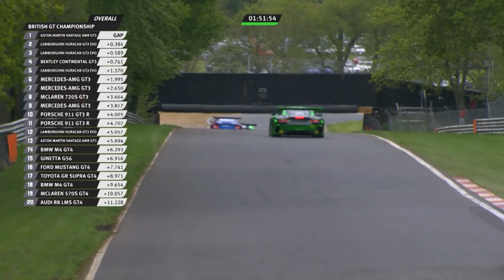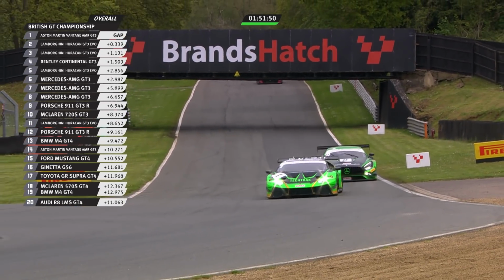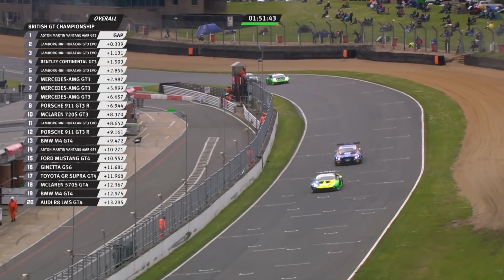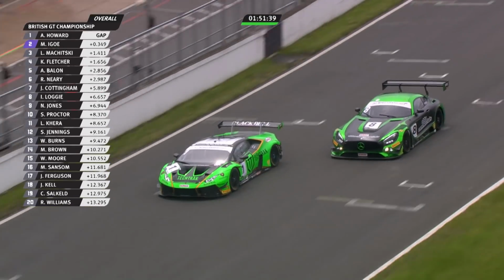I was about to point out as well that on the back of that little GT3 fight we were looking at was the GT4 leading BMW, which is staying with them. Will Burns doing a very, very impressive job in the BMW M4 then for Century Motorsport as the leaders come across the line then. Proper flying lap in the book.